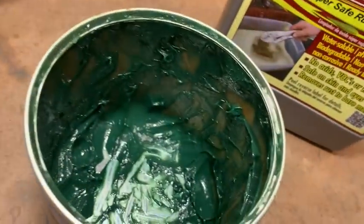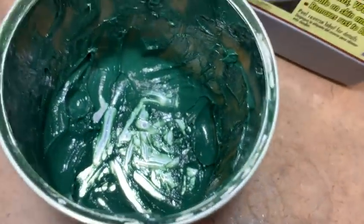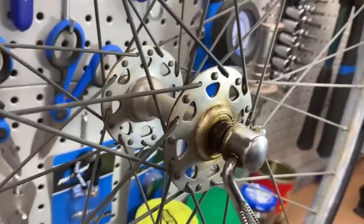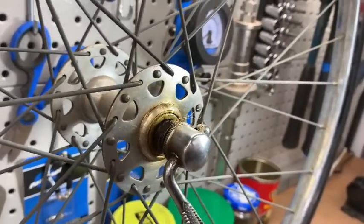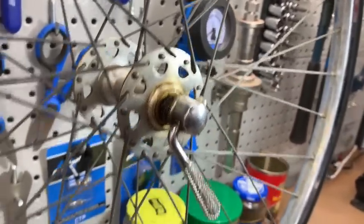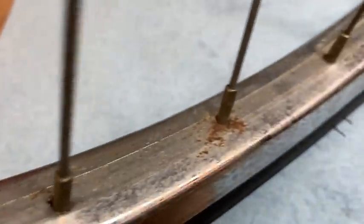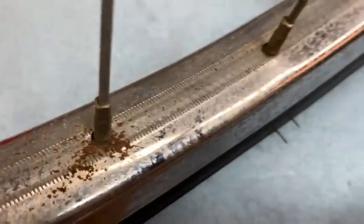And check it out, I'm getting really low on grease. I think I have just enough to do the hubs. I'm sure I do. I got another tub coming, but I don't think I'll get it till next week, so we'll see. But we're gonna go ahead and overhaul the bearings and then clean all the rims and everything.